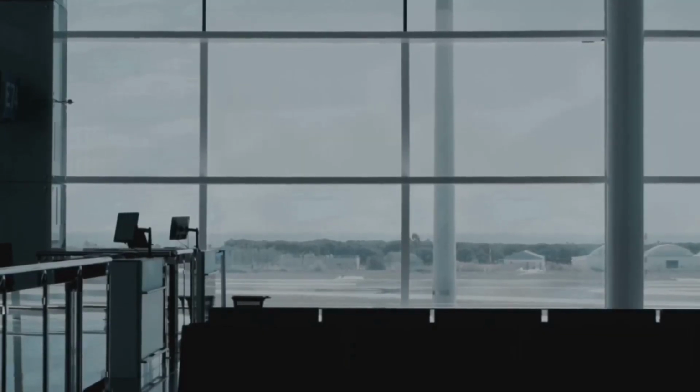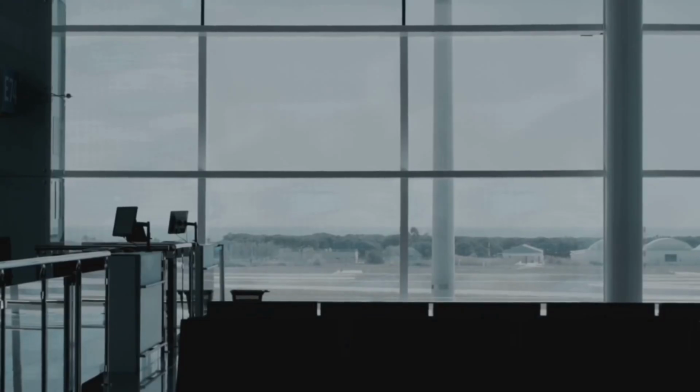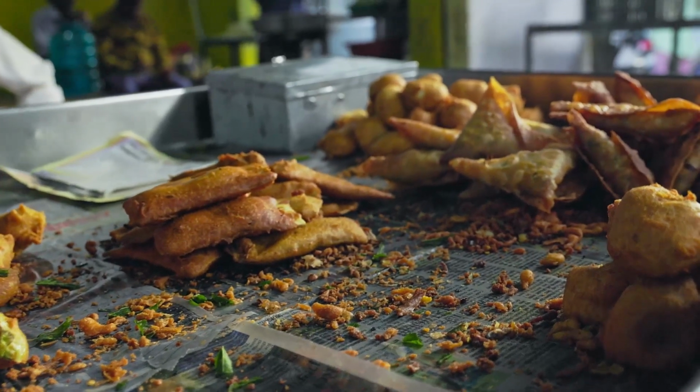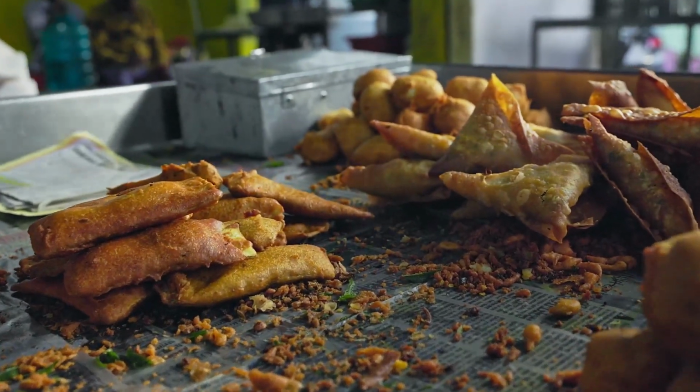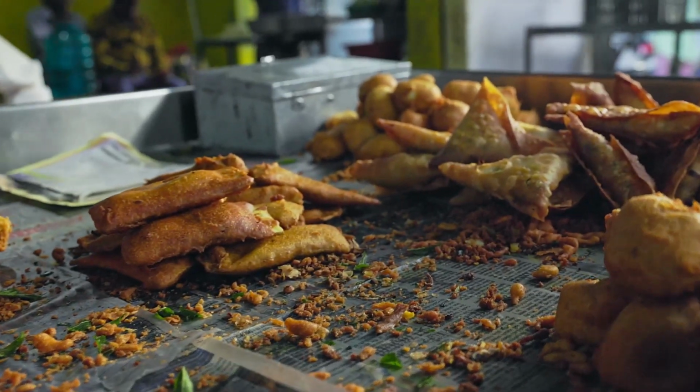Imagine stepping off the plane and seeing someone holding a sign with your name. This isn't just a taxi ride. It's your first informal tour and your first connection with a local. Coming in at number 9, let's talk about traveling with family. You might think a frontier town like Lethem isn't for kids, but you'd be surprised.